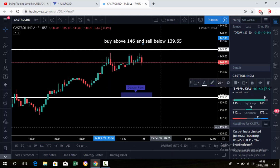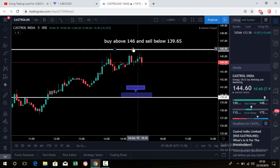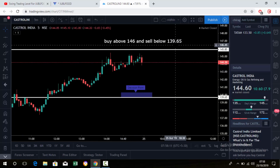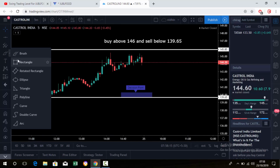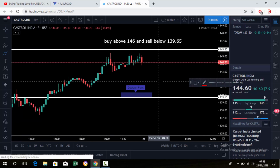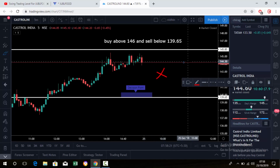So this is the call today. Castrol India buy above 146 and sell below 139.65 as per the decision finding tool. If the market opens in between these levels, you just watch the breakout.